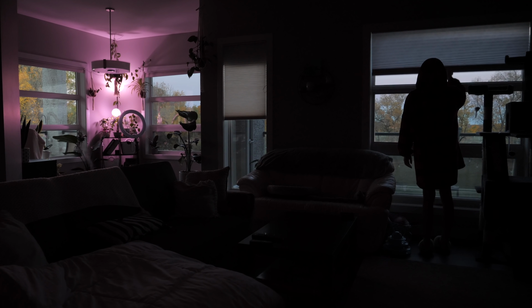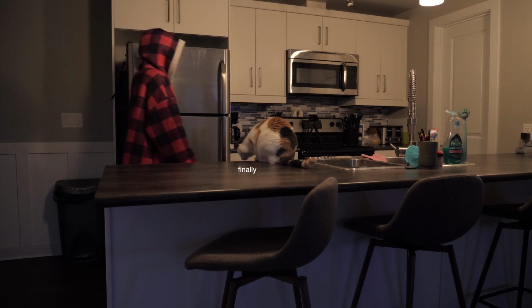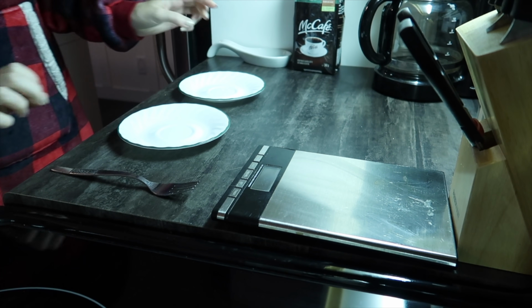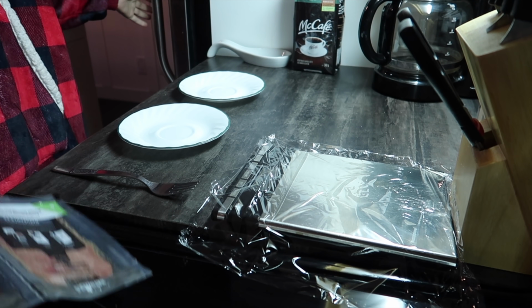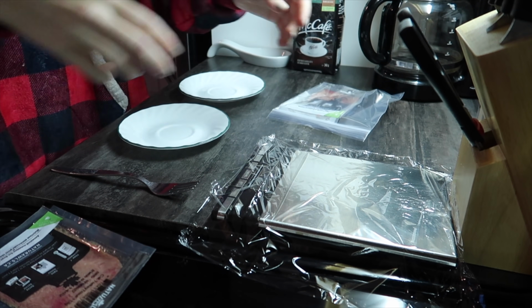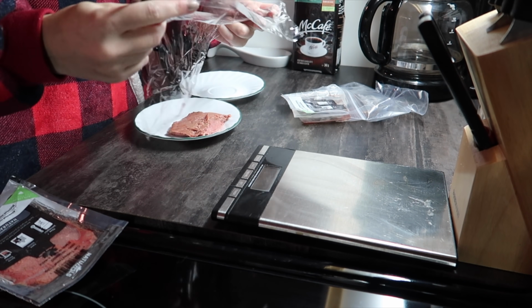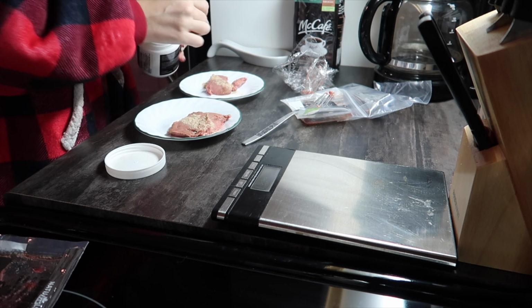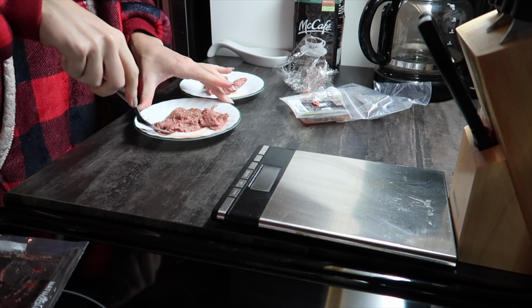So my morning starts at 7 a.m. and this is when I feed the cats. The cats are fed a raw food diet and I have to weigh this out. They currently are on a diet, so they're trying to lose a bit of weight, and they also get a little bit of elm bark powder in their food.